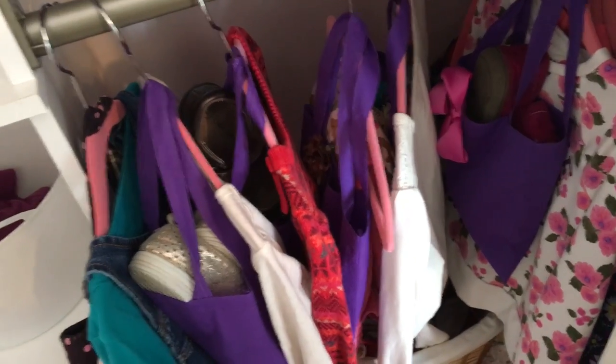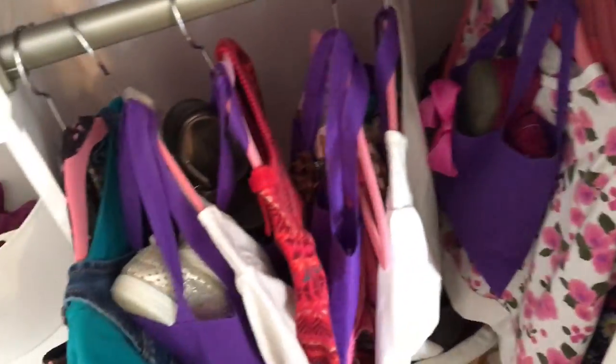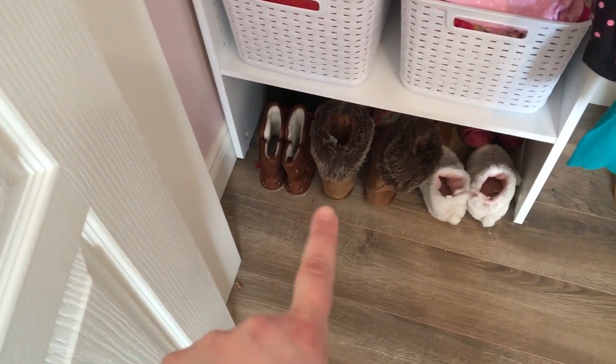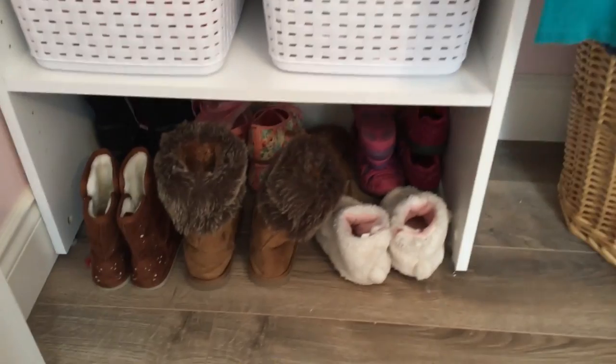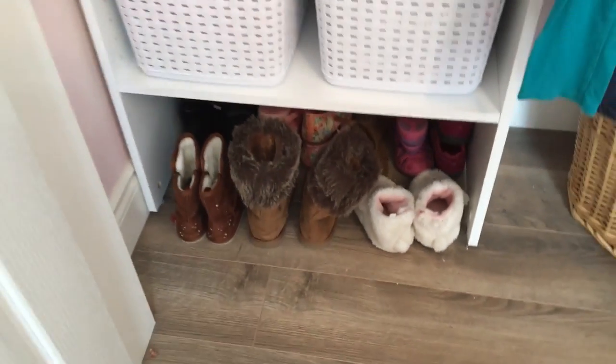She doesn't have a ton of shoes. She's got three pairs that she kind of wears at school, and she has this pair of sneakers at school, and then she has these two pair of, like, UGG type boots and slippers. And then the shoes behind that, let's see if I can show you, are some that she's going to grow into, and then summer things and a pair of boots for next year.